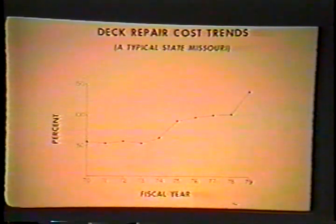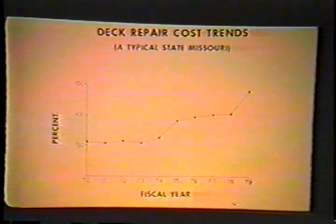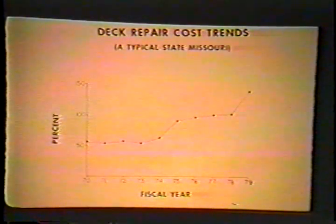These rising costs are an indication of things to come. Looking ahead, we must find ways of stemming this mushrooming of repair costs. This is one of the prime reasons for this presentation.